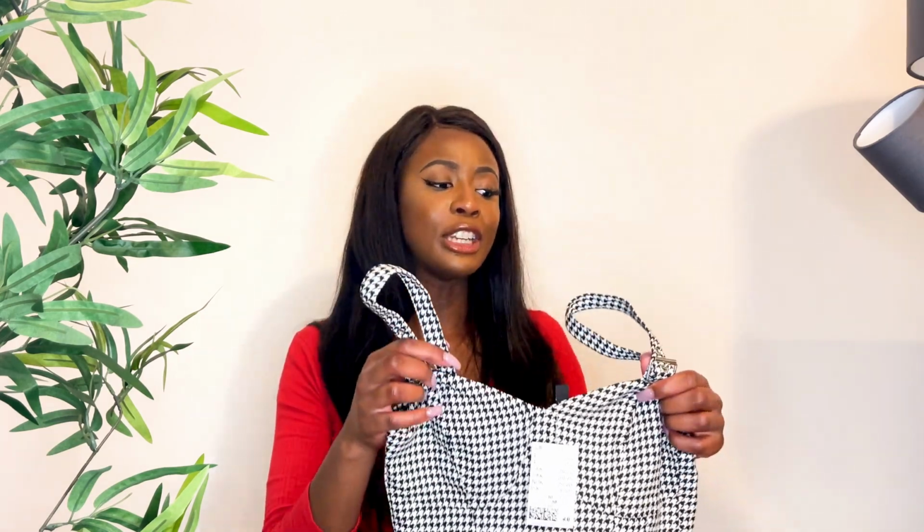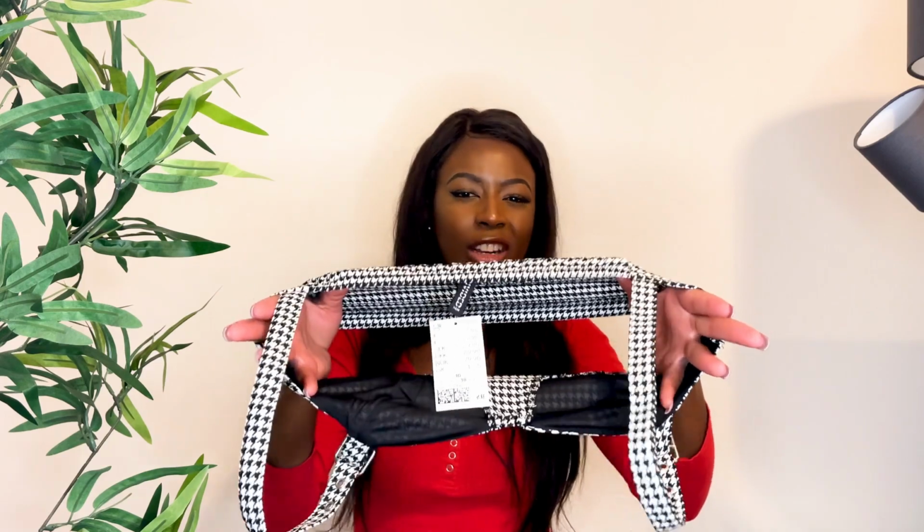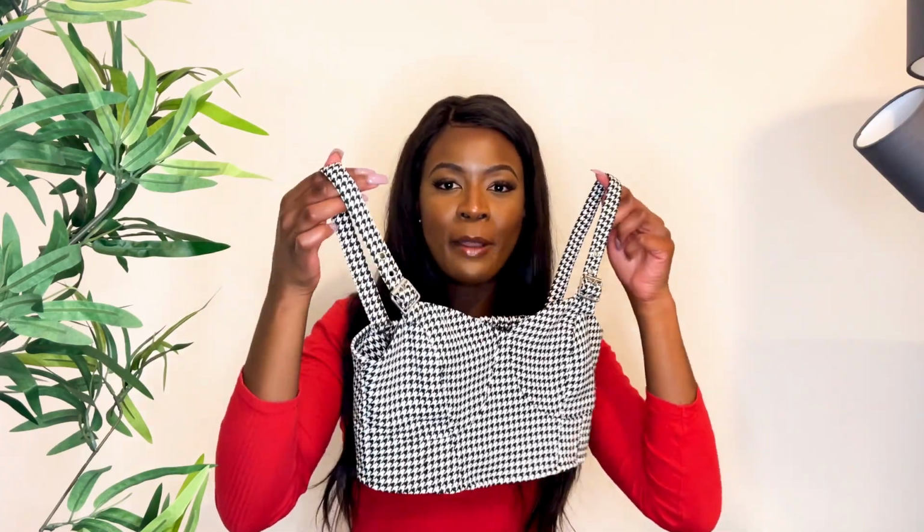And guys, the last item I have is this really, really cute dog tooth crop top, and it just didn't fit. I got it in a size 10 and it's only £7. It just didn't fit because this bit here, there's just not enough stretch. So I would have to go for a 12 in this. But it's so nice. Look at that. With those mum jeans, can you imagine how banging this would look? Honestly.